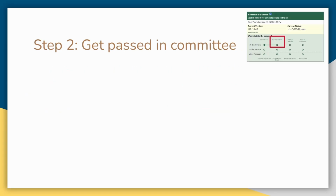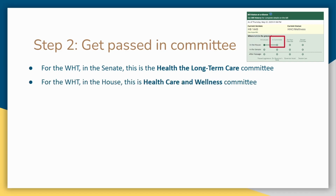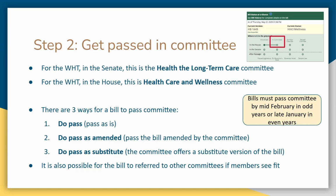Step 2. Get passed in committee. For the Washington Health Trust in the Senate, this is the Health and Long-Term Care Committee. In the House, this is the Healthcare and Wellness Committee. There are three ways for a bill to pass committee. Do pass, which is passing as is. Do pass as amended, which is passing the bill amended by the committee members. And do pass as substitute, when the committee offers a substitute version of the bill. Bills must pass committee by mid-February in odd years or late January in even years.